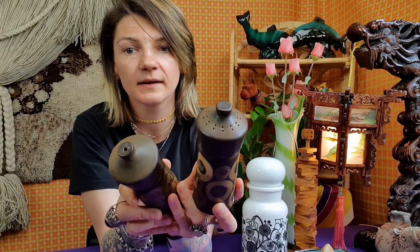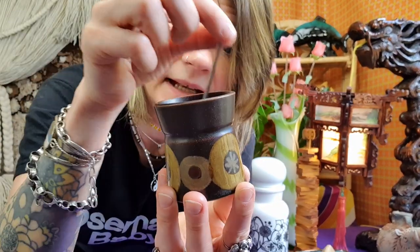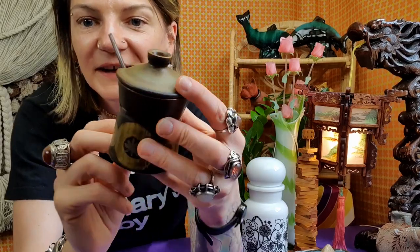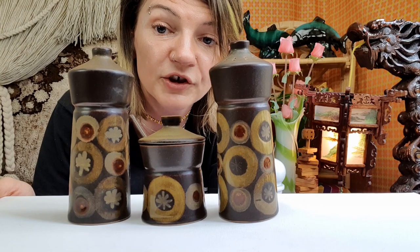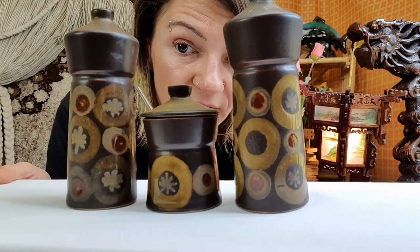And we have here a set of salt and pepper shakers and a little jam pot. They are in perfect condition with stoppers. The jam pot has a little spoon. And the best part, the spoon is from British Airways. It fits perfectly here. It even has a nice smoky color. It looks like a set. This set I bought together with a sugar bowl. The sugar bowl unfortunately was cracked and damaged, and I kept it as a planter. For you, I have only undamaged pieces in perfect condition.